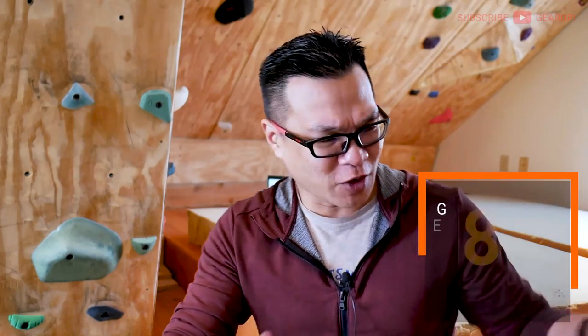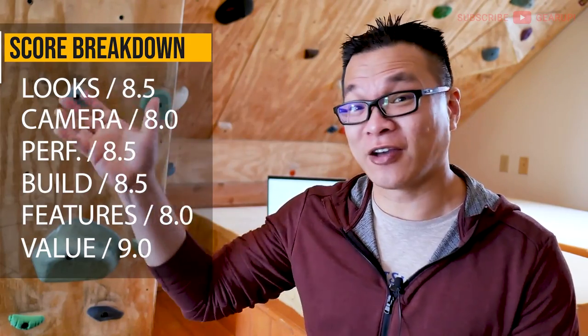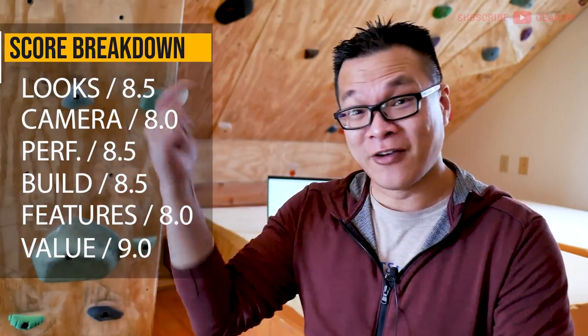So with all that said though, I'm bestowing the Samsung A53 5G a GearUP score of 8.4 out of 10. And this is how I broke it down to get the final score. If you have any questions about how I got there, feel free to comment down below.